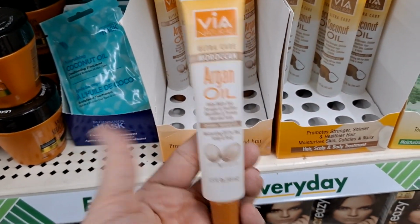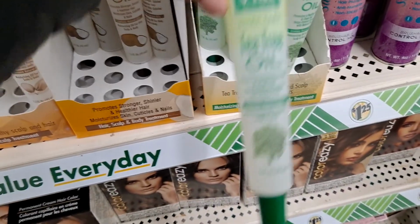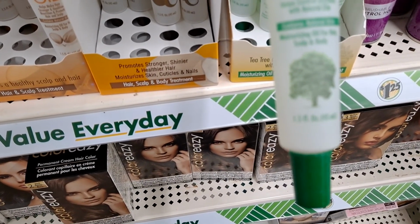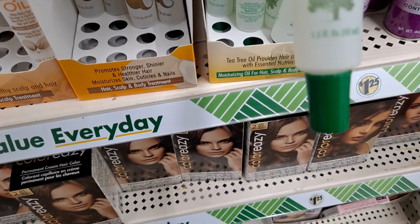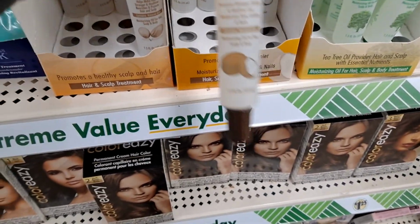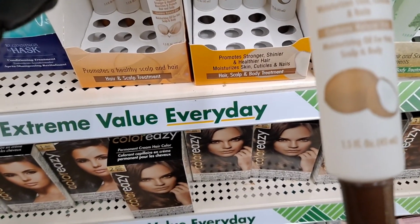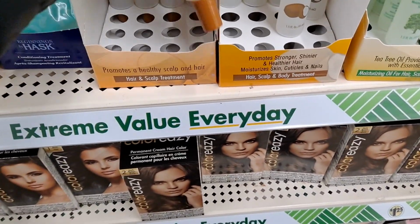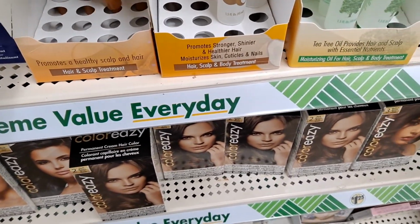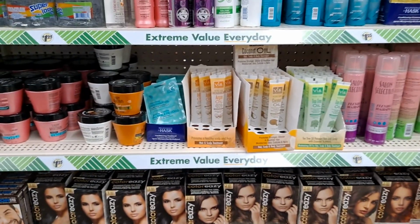Ultra Care. This is Moroccan argan oil in the hair section. Coconut oil. And tea tree oil. I don't know if there's a specific hair type that it's for. Healthy scalp and clean hair. Helps control dryness. This one promotes stronger, shinier, and healthier hair. Moisturizes skin, cuticles, and nails. Okay, so this is... Okay. And this is for scalp and hair. Okay. So these two are for the body and the hair, and this one's just for the hair. Nice. I haven't seen those before.